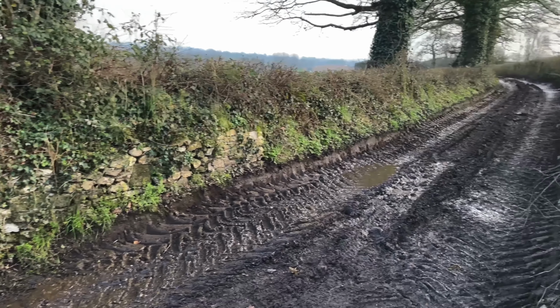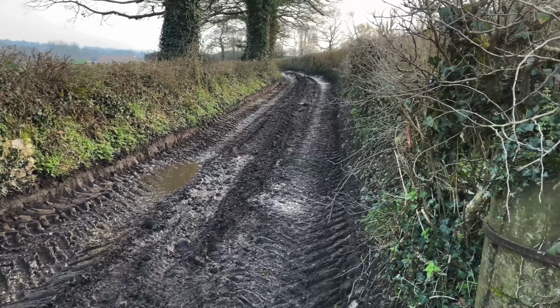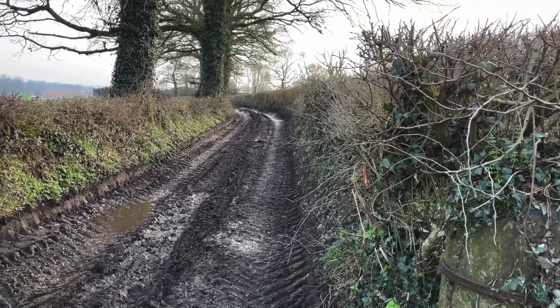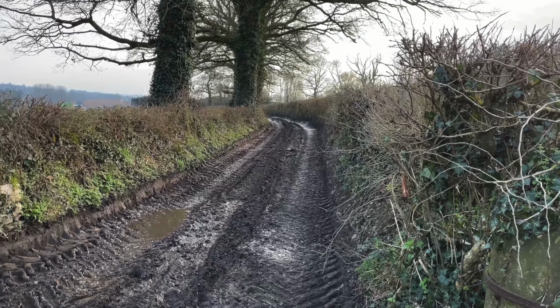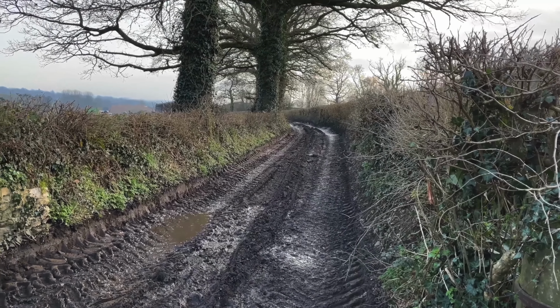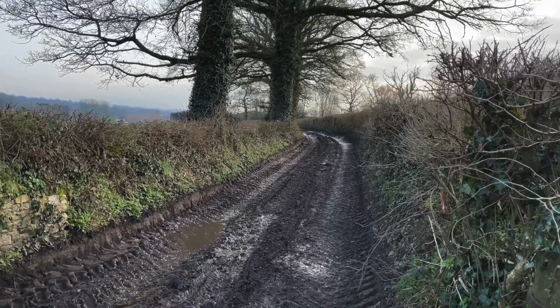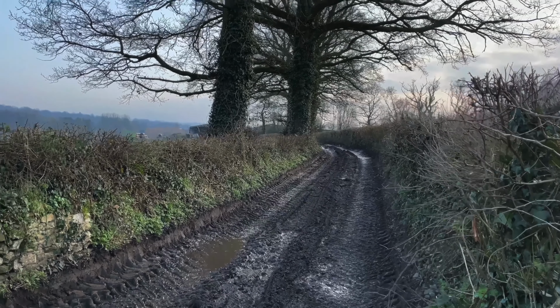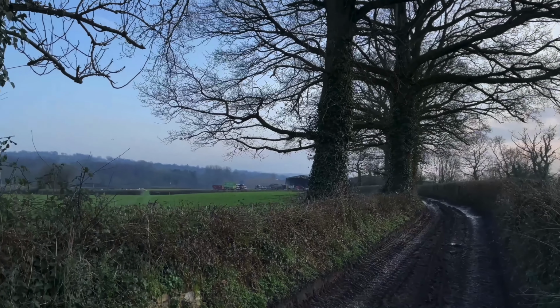And out there to, can't remember the name, Chilson Common. Bit muddy out through there. Anyway, they used to call it Iron Stile. Not sure why. I remember my granddad calling it that. You kind of got West Ford right over there.